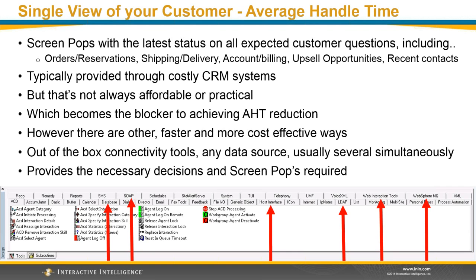Now, if you've been through a CRM deployment, then often you will hear that the provision of all these capabilities comes through these investments, and that's fine. I think some of them do. I don't think all of them do, but certainly you can get a good amount of this capability through CRM systems. But then again, that's not always affordable or practical, perhaps. If you've recently invested quite a lot of money in a billing system, perhaps you don't necessarily want to spend more money on a costly CRM system.